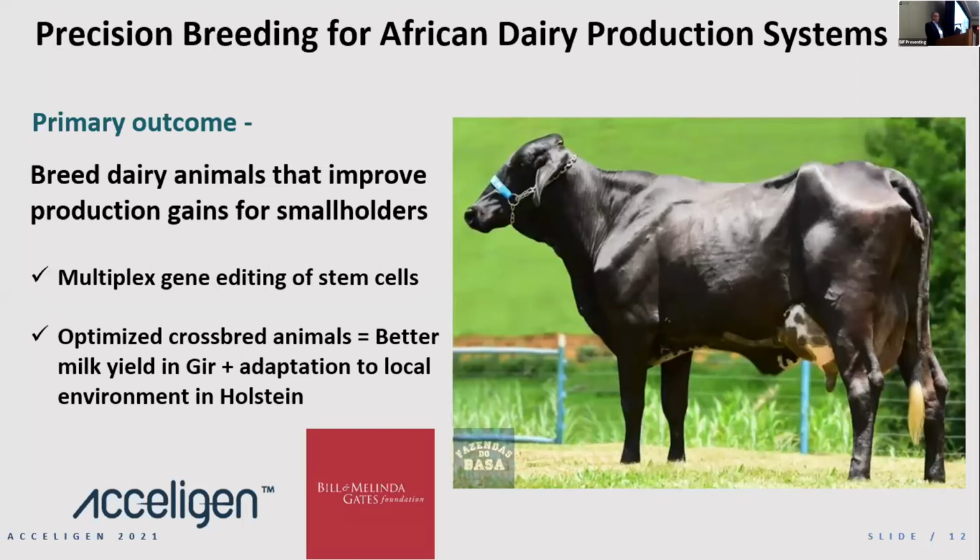So we were fortunate enough to get funding from the Bill and Melinda Gates about a year ago in a project where we've proposed to produce 16 founder animals, 8 from the Holstein side, 8 from the Gyr side. Those animals were sampled from Transova's genetic program on Holstein, and also from Baza Fazenda, which is one of the most famous Gyr herds in Brazil.